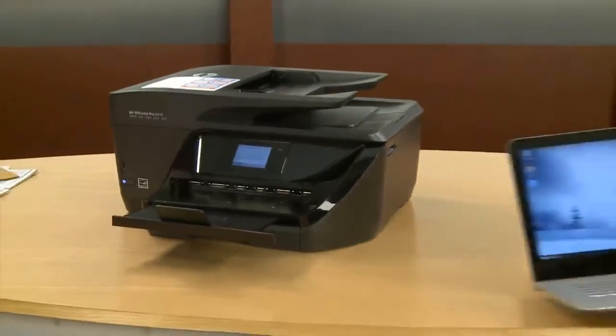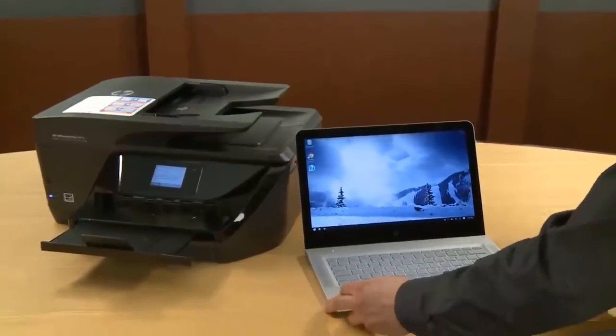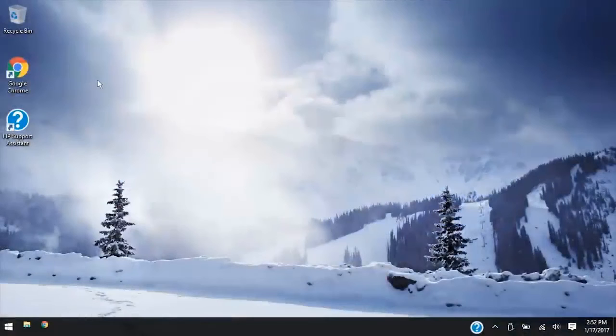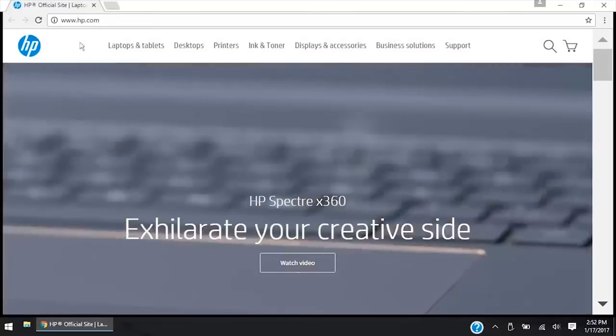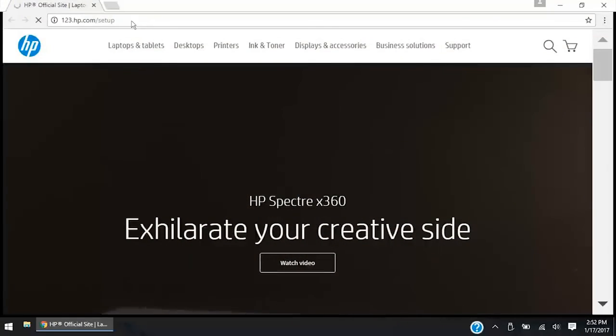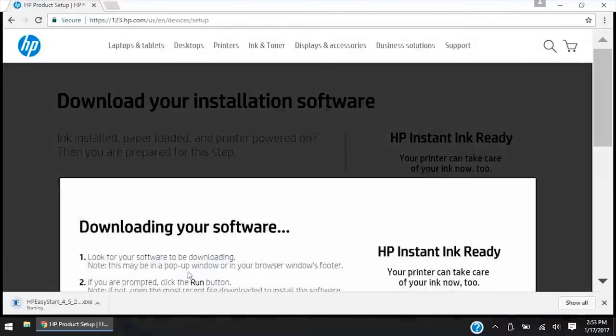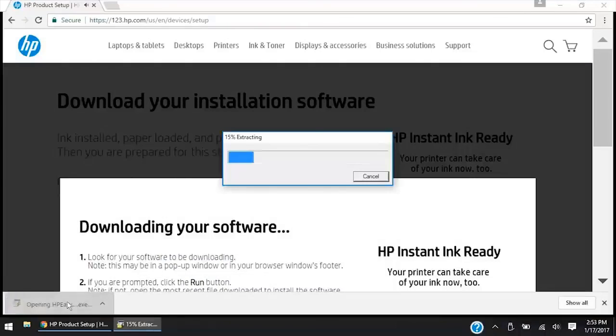Now you can set up the software for your printer from either a Windows or Mac computer or your mobile device. On your computer, open a web browser. Go to 123.hp.com/setup. On HP's site, click Download. Click Run or open the downloaded file. The files extract and then launch.